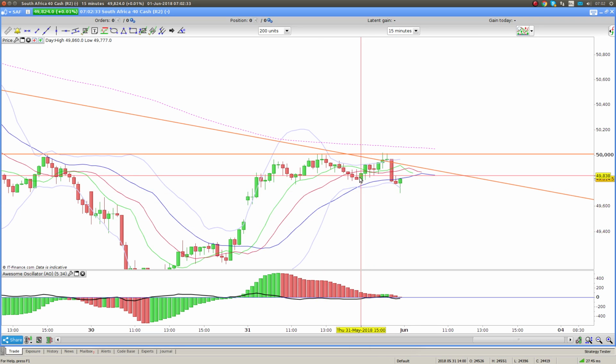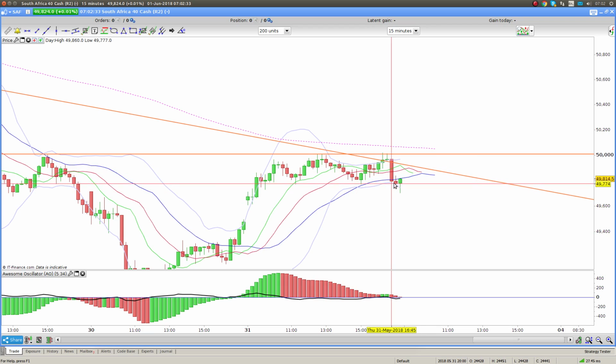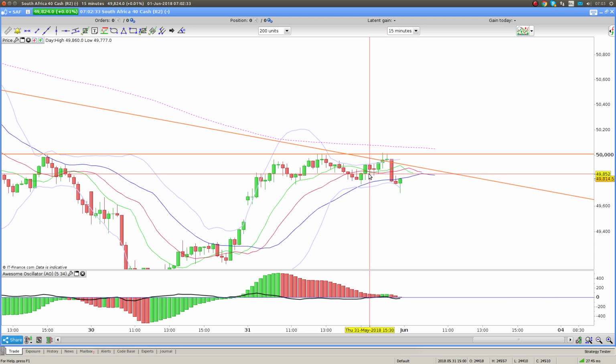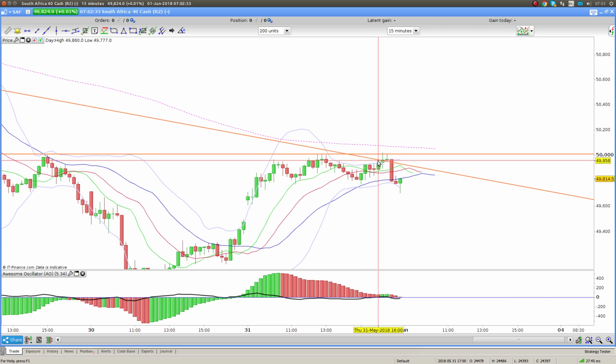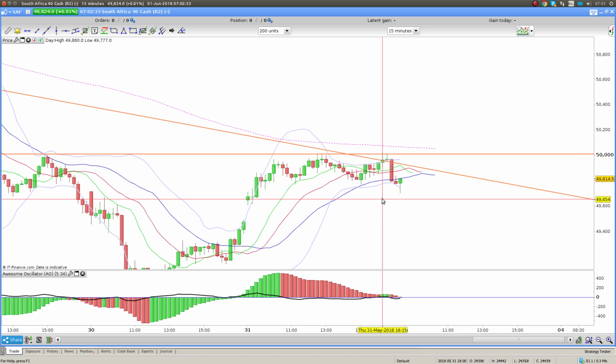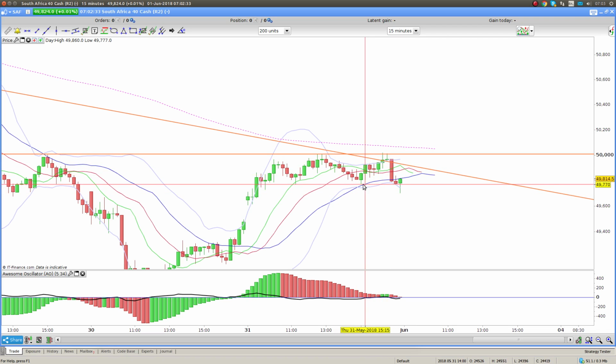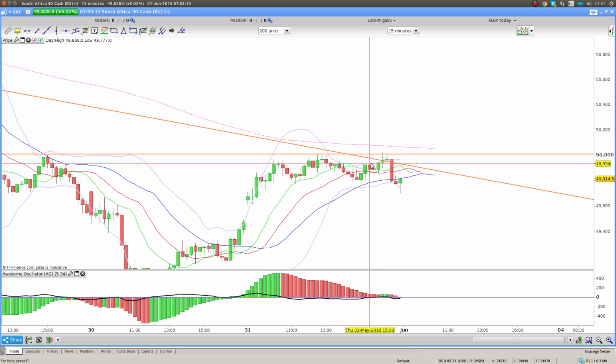Now you can see while the market was open, in the last 15 minutes of the market, we fell a bit, and then we consolidated after hours. But from when the US opened at 3:30, we held our own while the US was falling. The Nasdaq wasn't falling, but the Dow Jones and the S&P were definitely falling. So we kind of held our own.